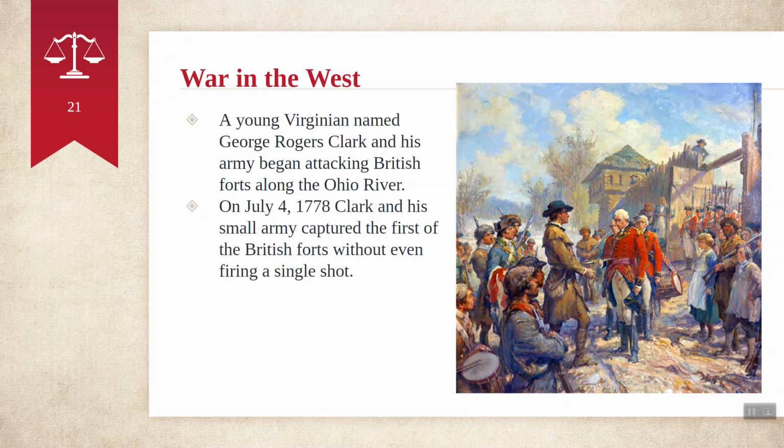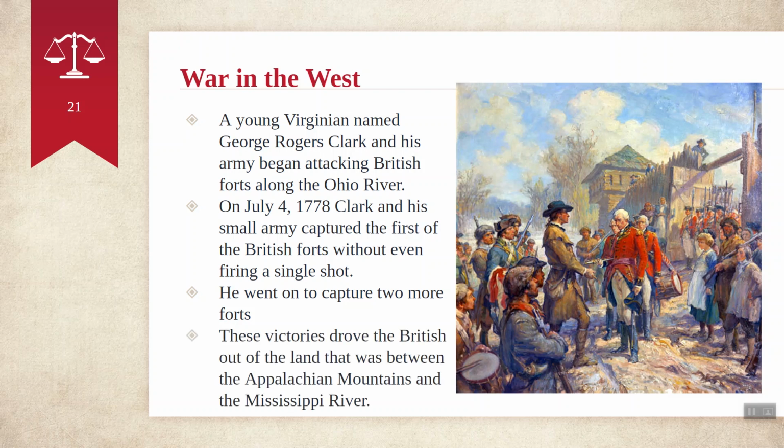On July 4th, 1778, Clark and his small army actually captured the very first of the British forts without even firing a single shot. They surrounded the fort and basically put a siege on the British soldiers until they surrendered. And he went on to capture 2 more forts, and these were impressive and super important wins for the Americans. They needed the supplies and they needed the motivation and the morale that taking over these British forts gave them. These victories, because the British had no control over the forts anymore, drove the British out of the land that was between the Appalachian Mountains and the Mississippi River. So that land now belonged to the Americans. The Continental Army had control of all of that. That was a huge, big deal for the Revolutionary War.